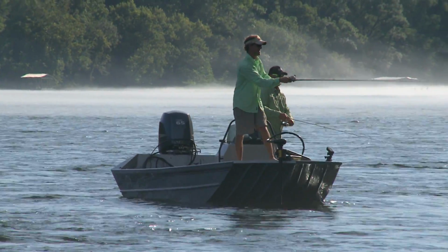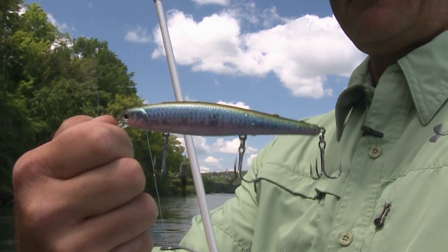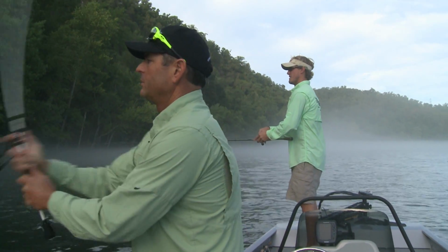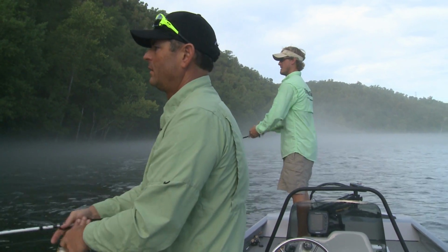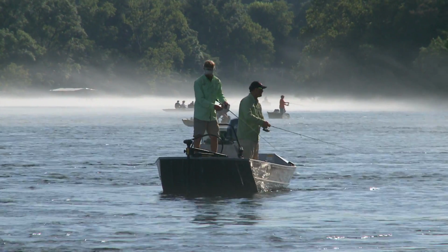We're basically bass fishing for these brown trout. We're throwing these jerk baits just along the bank and just waiting for these ambushing browns to just strike.